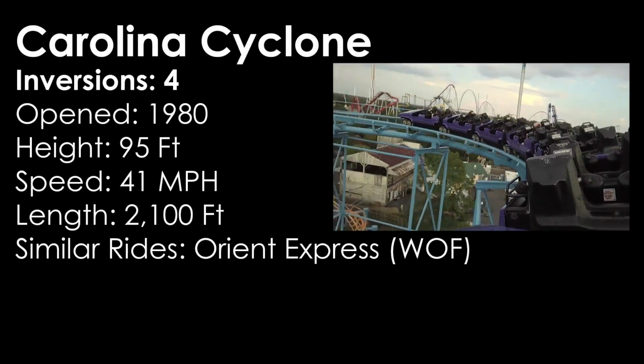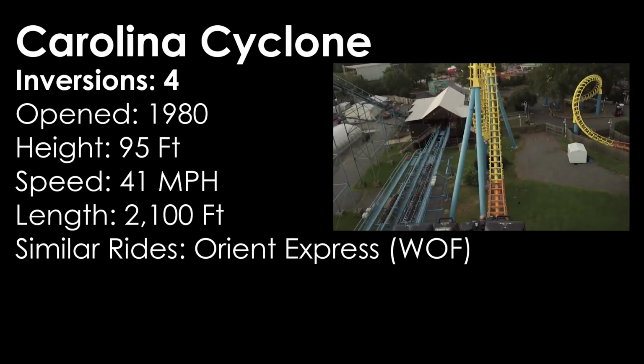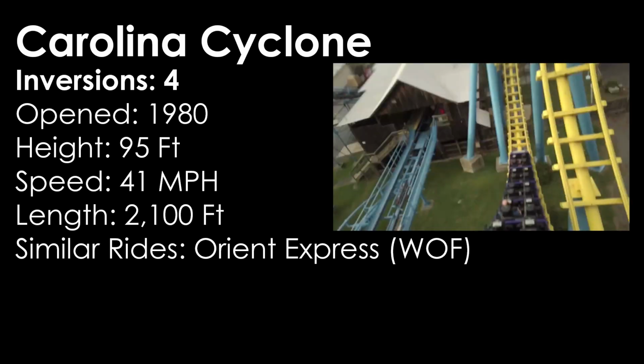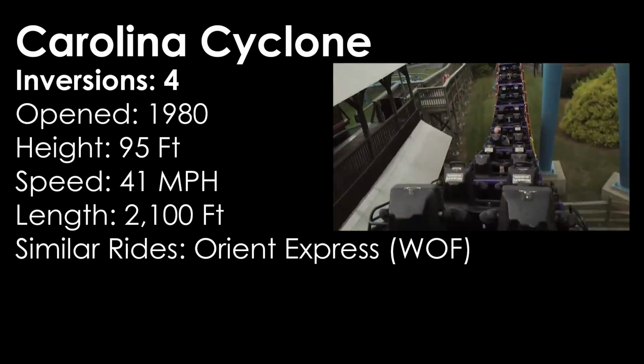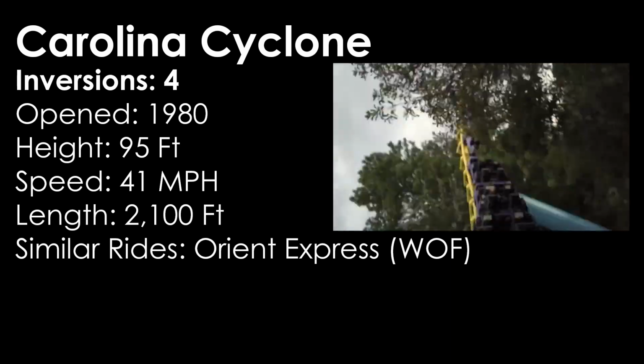The next coaster to break the record was the Carolina Cyclone. Opening in 1980, this is arguably one of the first of Arrow Dynamics' custom looping models, featuring 2 loops and a double corkscrew. This was the first coaster to invert 4 times. The ride is similar to the basic corkscrew model, but with a more unique and custom extended layout.